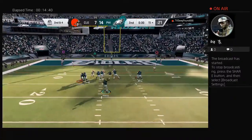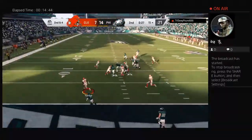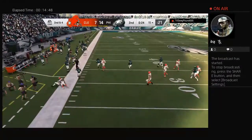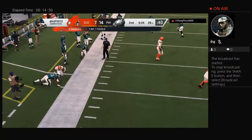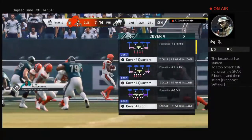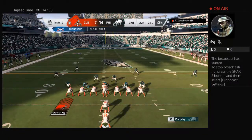Now a play fake. Wentz. And it'll be intercepted. Picked off by Demarius Randall. Well, this was a 14-0 game not too long ago. Things were looking pretty good. Then you give up the touchdown on the last drive. Now the interception. So that's a lesson in trying to stay vigilant, isn't it?